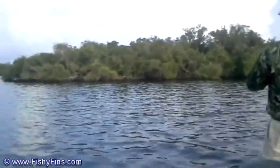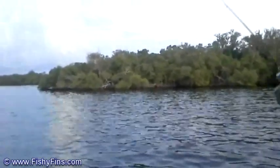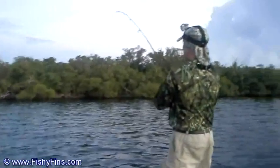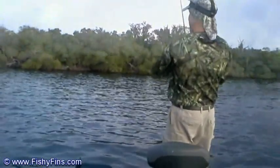Look at him taking the drag. That is a big fish. Want me to pull the pole up? I'm not sure I got what it takes, folks. Oh wow, you're scaring other fish out of the water. Want me to pull the pole up? No. Okay. No, we don't want to go closer to the bank. Oh yeah. That's a big fish, buddy.